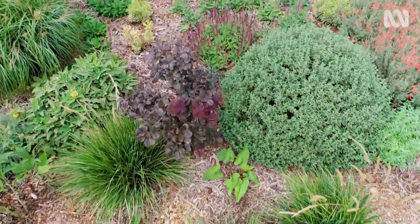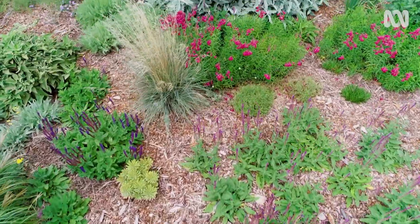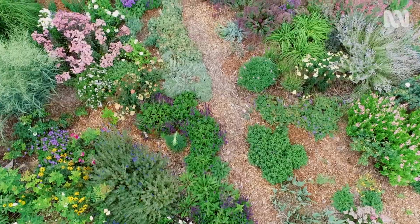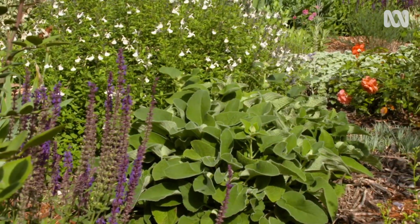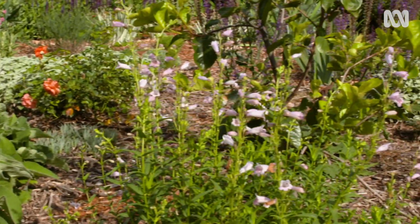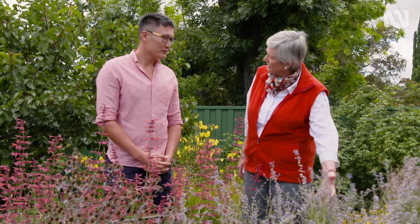Did you have a plan? No, there wasn't a plan for the garden. I just planted whatever I like the look of. As you can tell, there's no hardscaping in the garden. Wow. And I just combine the plants to make a pretty picture. You've got a huge number of varieties of perennials. Yes.